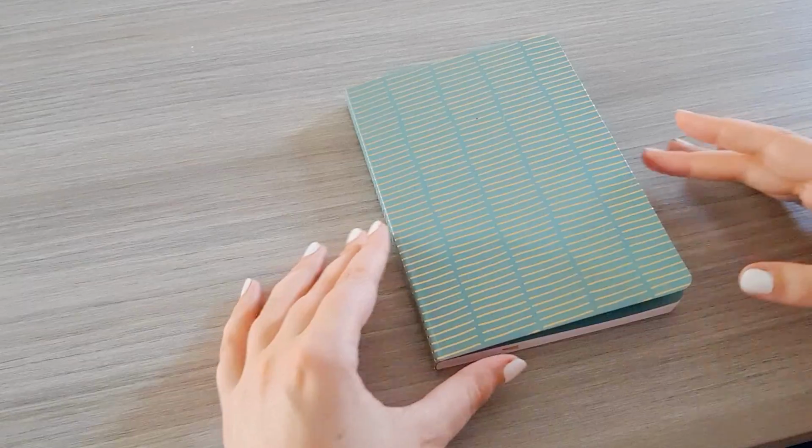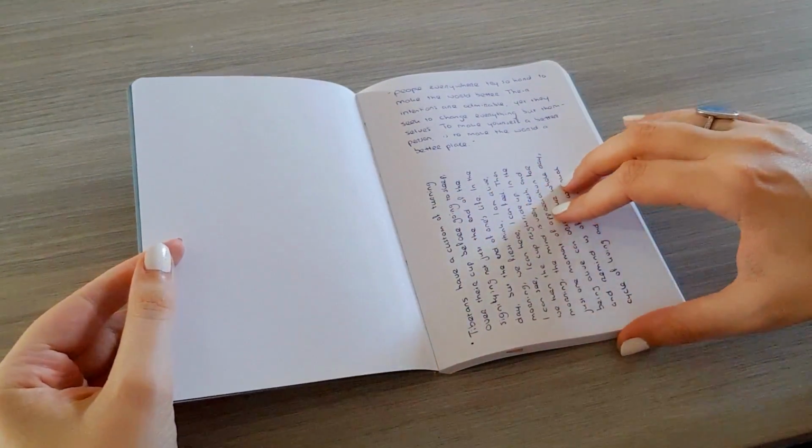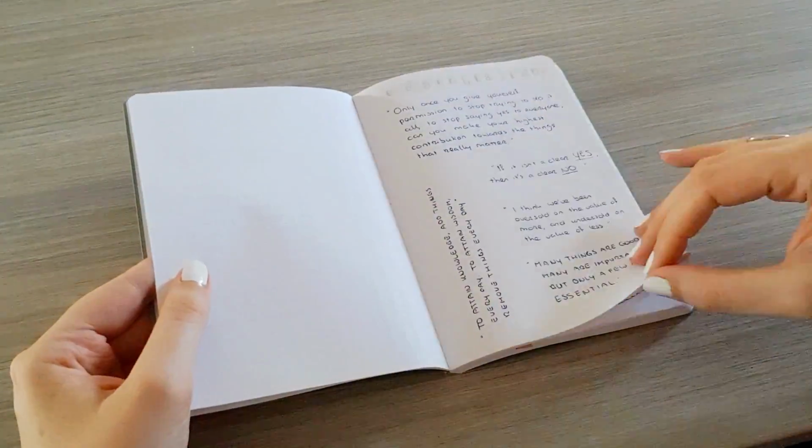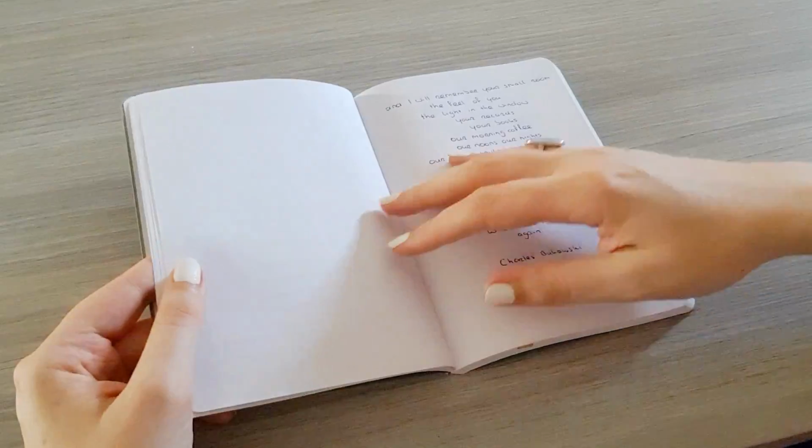A commonplace book is where you can collect ideas and memories and unfinished plans or random drawings. I use it to write down things I come across that inspire me or touch my heart or just make me think. And if I see something I don't want to forget, I write it down in my commonplace journal.